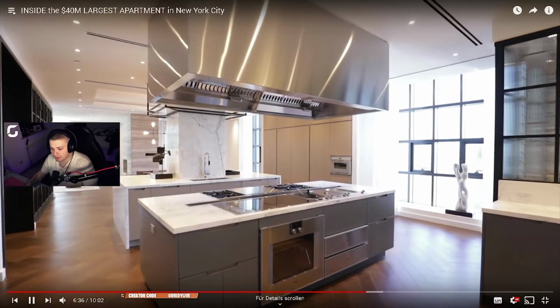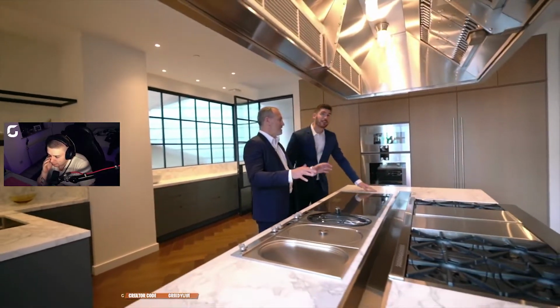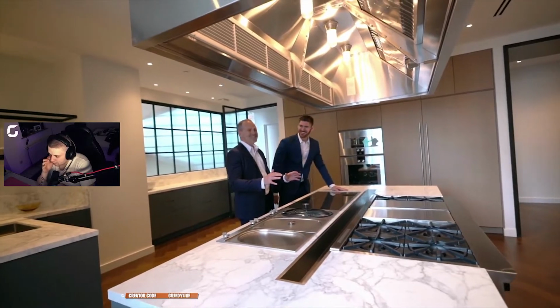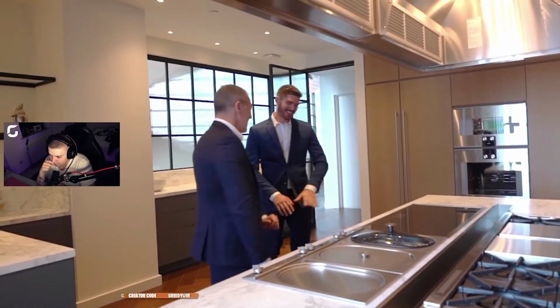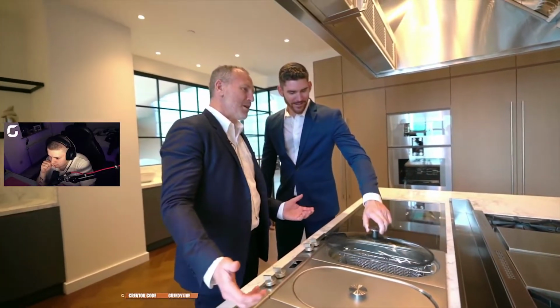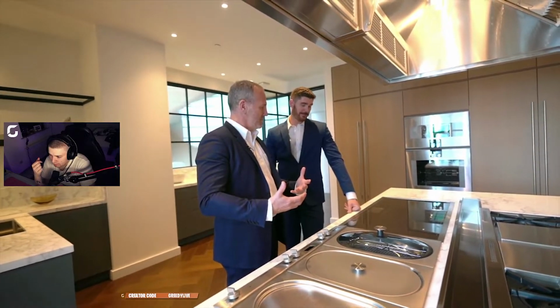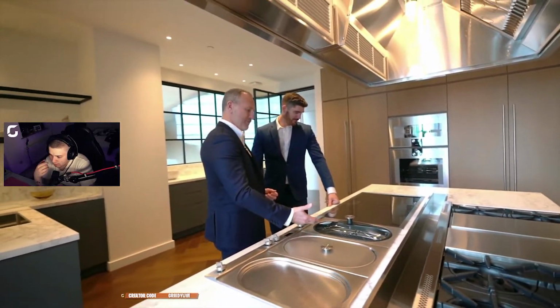A chef would ever need. Actually, if you stood underneath this hood, you would be sucked out of the building. That's a joke. Yeah, this is a deep fryer. I mean, I think the owner of this apartment probably won't use the deep fryer because they're probably like one of those really healthy, fit people. But, you know, this would make great French fries.